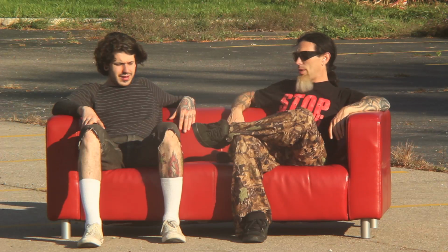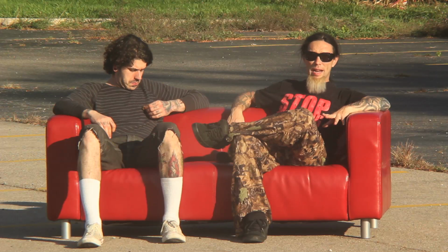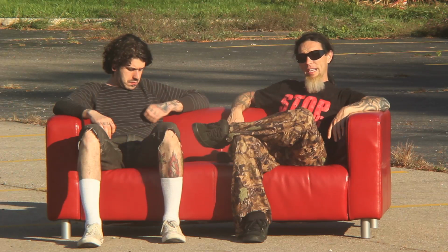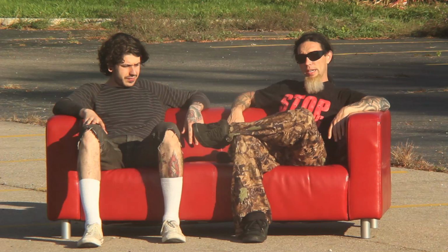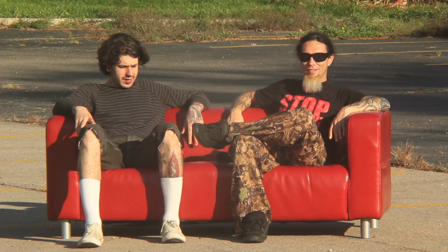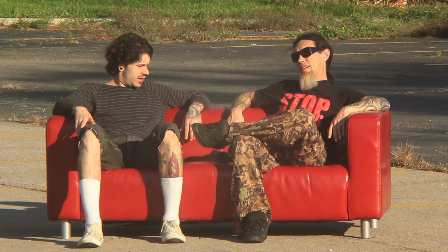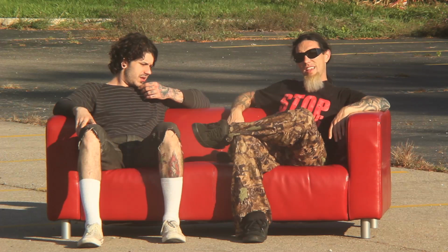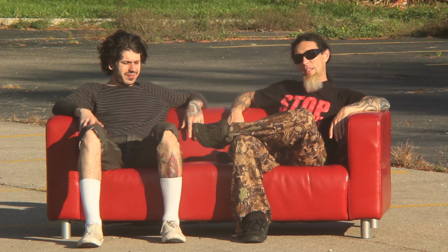So we always have some kind of skewed perspective. Sometimes we'll forget exactly what it takes to produce quality jewelry, and why is it so expensive? Well, this is why it's expensive. You figure a whole room full of machines at $100,000 to $500,000 a pop.